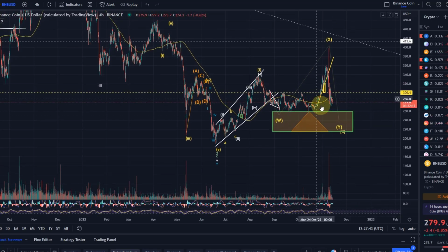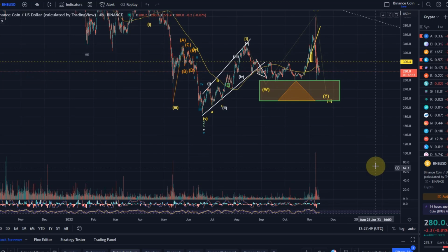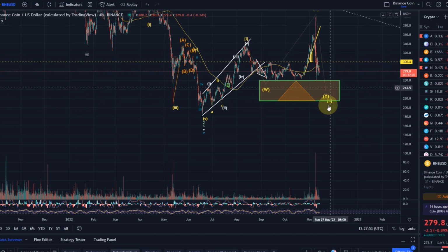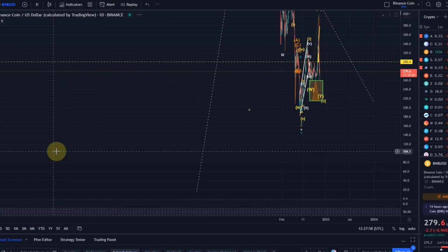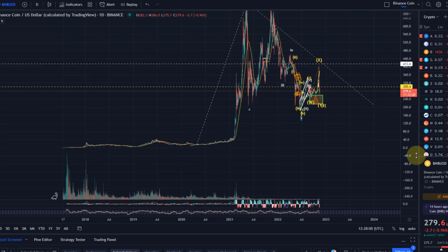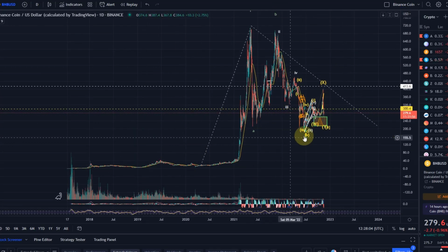But then we would have just another extension to the downside that could take us into the region between $60 and $100 for a new low. There would be quite a substantial drop. I don't see that at the moment. Also, to be very honest, that would not be overall bearish, because if you look at this overall BNB chart, it has been holding so well.